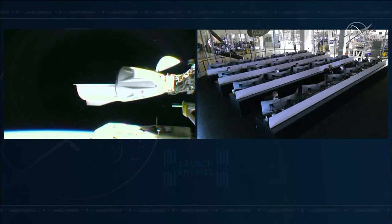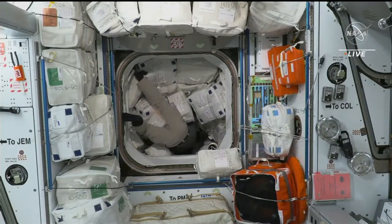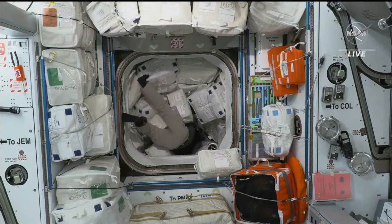On board the International Space Station, NASA astronaut Mark Vandehei continues to work through procedures in anticipation of hatch opening. He's configuring cargo bags in order to be able to open that hatch here shortly.